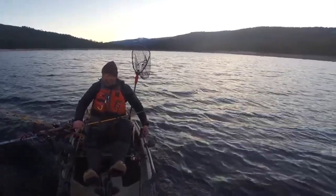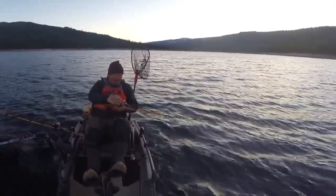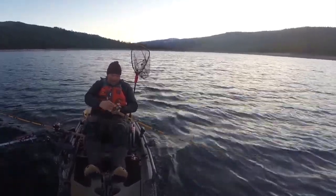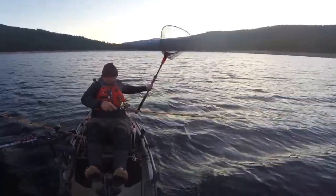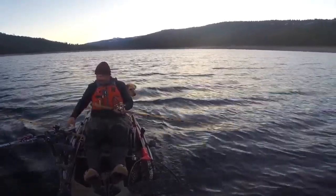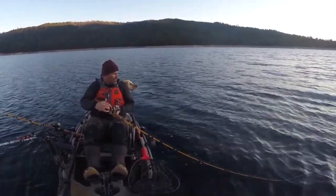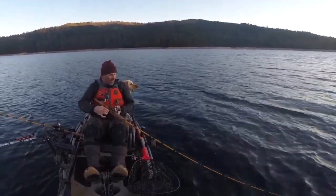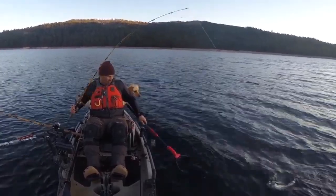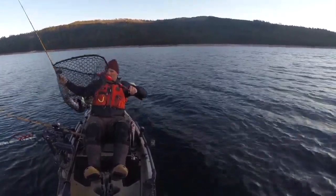Fish on the speed spoon, right there, right on that turn. Nice. That was fast. 2 minutes trolling. Got one hit. One hit that didn't stick. And then this guy did stick. 10 feet deep, 2.8 miles an hour. Ooh, nice rainbow. Woo! Right there. Beautiful holdover rainbow.